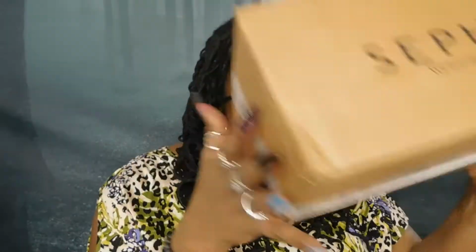Okay, now that is box number 1. All done. Okay, box number 2. Now, box number 2 has 2 things in it.